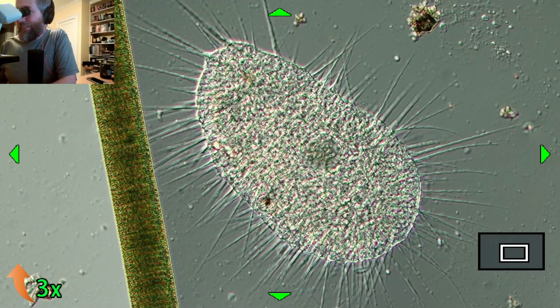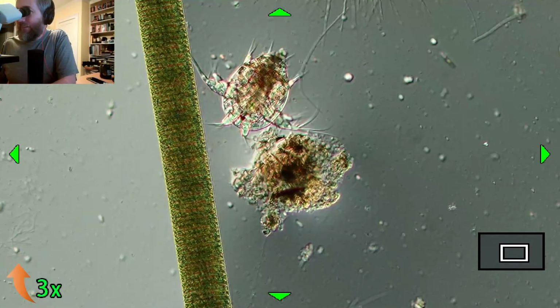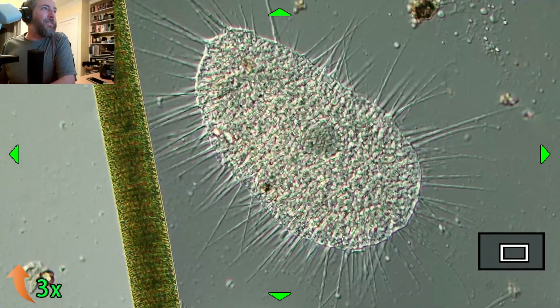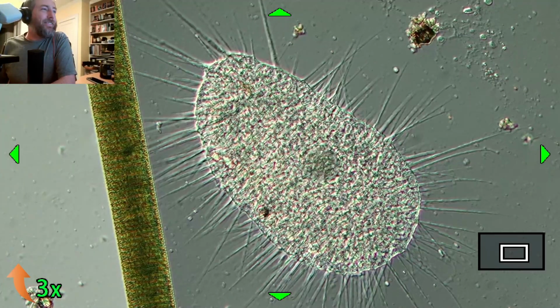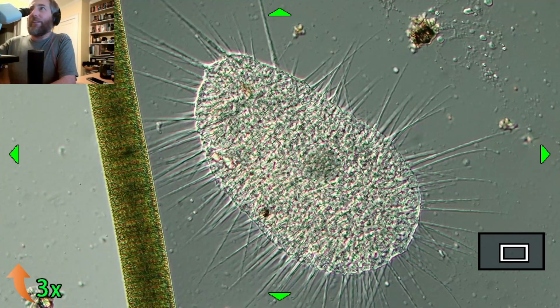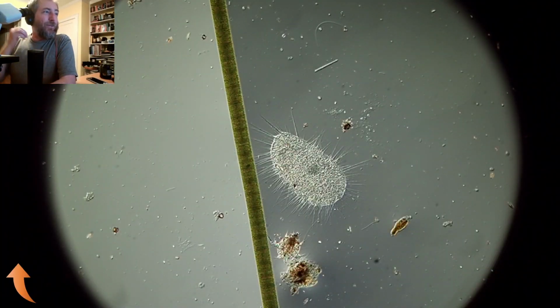What a crazy looking thing. I've never seen one of these before. That's pretty cool. There's also a little copepod up here hanging out next to our monster. No idea what that is. It's huge. That's the zoomed in view. That is the zoomed out view.